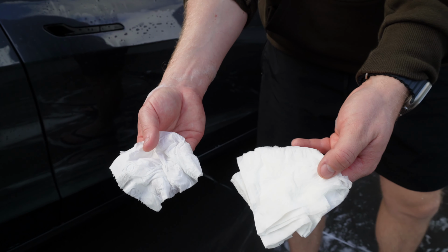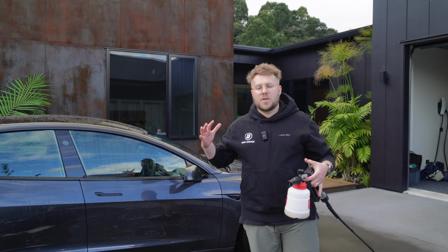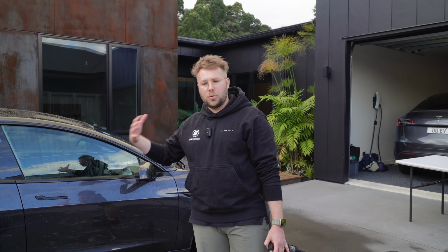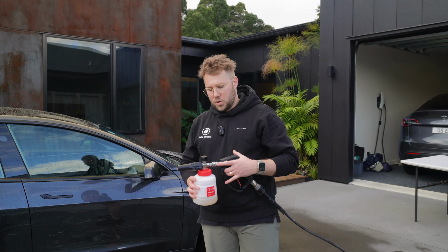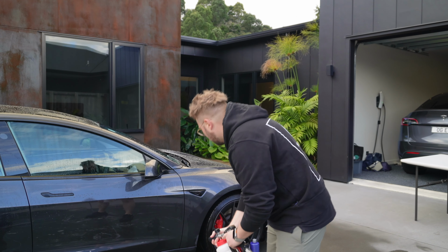So now we can introduce the next part of the system. Now that we have a nice clean surface, we've proved to you that we've removed all the organic stuff on there, all the road film and stuff. We now can come in with our acidic wash. So what I have here is the Labo Cosmetica low pH wash.